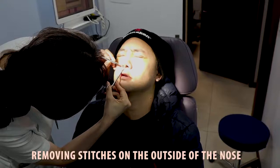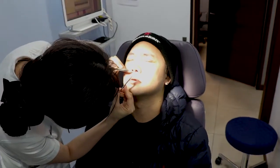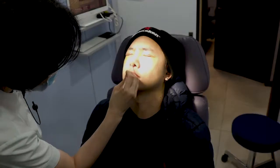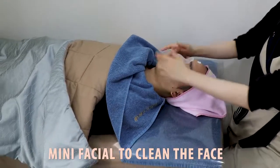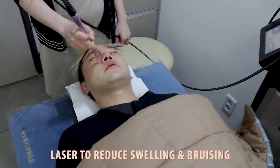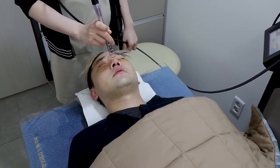No, fuck, that hurts. Stay brave. It's only outside stitches. Yeah, inside is going to be more painful. Oh, seriously? Calm laser. Palm laser. Yeah, and it helps reduce your swelling.